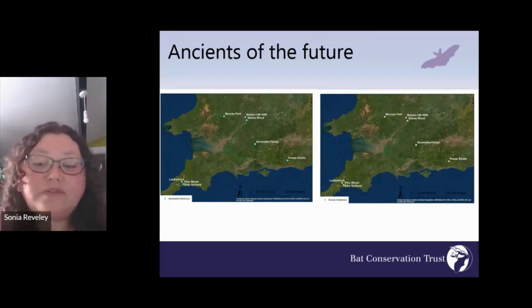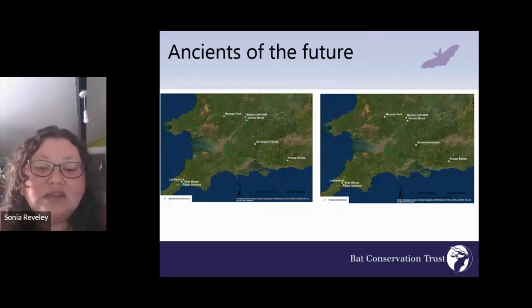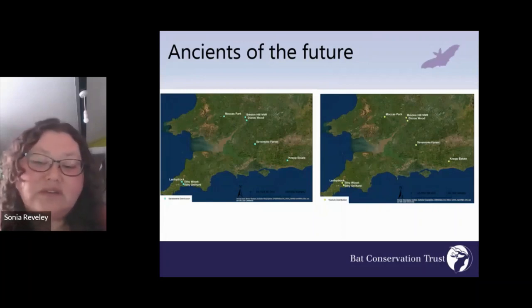Now, we will, of course, be providing landowners with all the acoustic results, but with the caveat that not all our species calls are manually checked, as our focus was to check our target species. So just to show you some examples, focusing, of course, on our noctule and barbastelle.